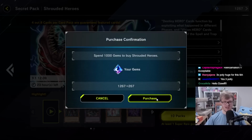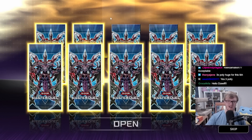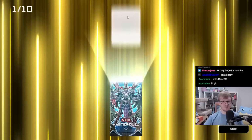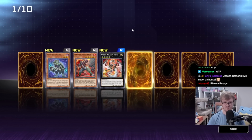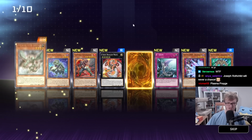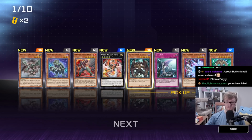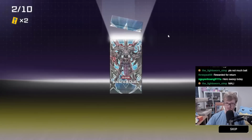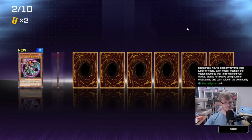Okay, 10 packs of Shrouded Heroes. Now, MBT does... Oh my gosh, that is exactly what we want to see. Look at all those holos. So MBT has two copies of Dark Magician, like we said, but don't forget that I have three copies of Polymerization as well, because that is just a standard card that we have three copies of. So any fusion is big. Malicious out of the first pack. Obviously, if we pull even a second copy of that, that's huge. I think the card is semi-limited in this game, but still good.